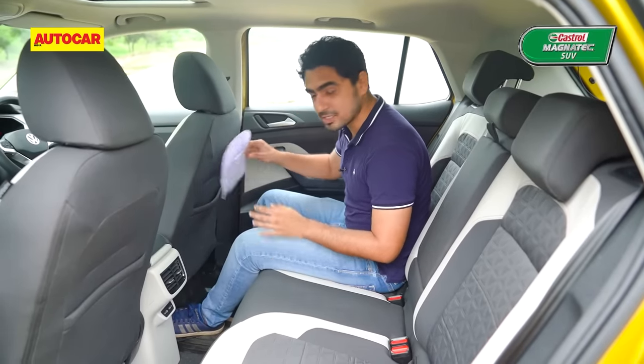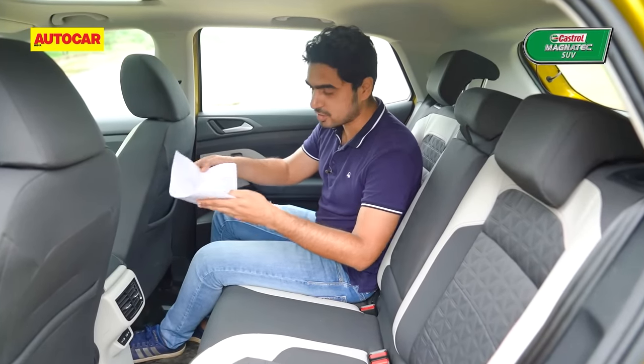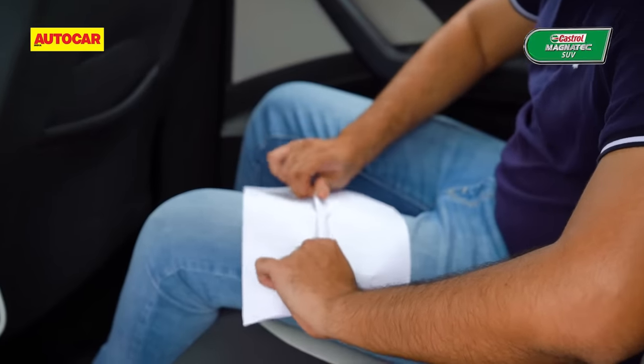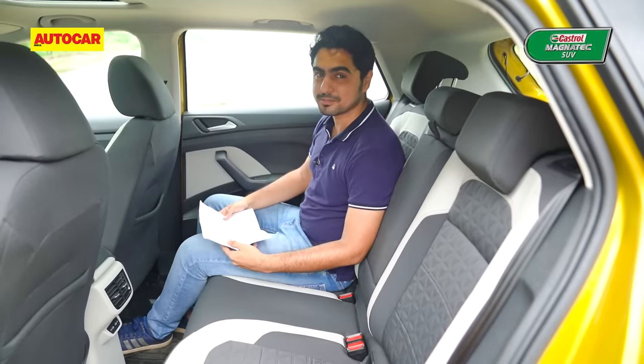Now, I'll explain with a piece of paper. Assuming this is the floor pan of your car, in case of a collision, it'll just crush and crumble. But a structure like this provides additional rigidity, so in case of collision, you see, it's not that easy to crumble.